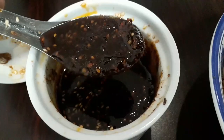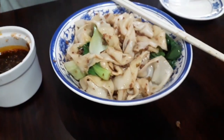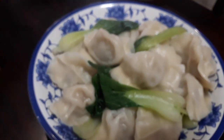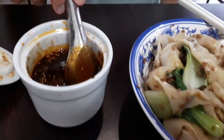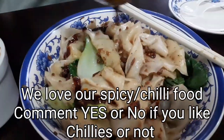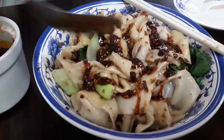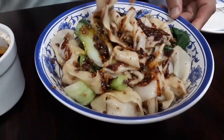This one looks like a chili, but I'm not quite sure, it might be a bit hot. Oh, here are the dumplings. And this one is chili. Okay. What do you call this one? Sayamnya. Okay. I'm just going to put some chili, see how it goes. I'm not sure it's going to be hot, but let's just try. So let's see if it works out.